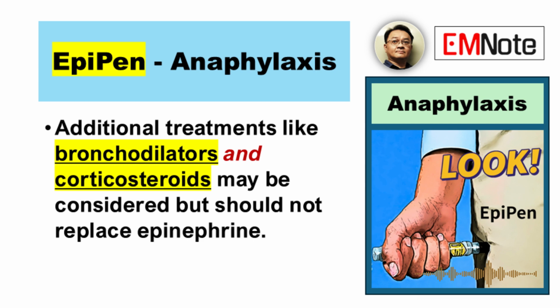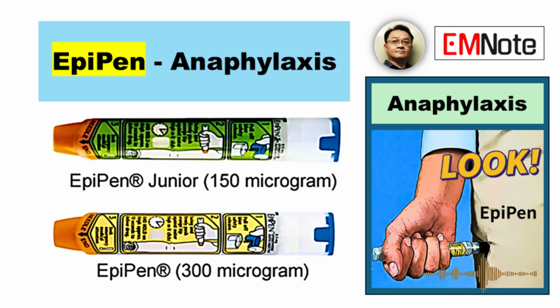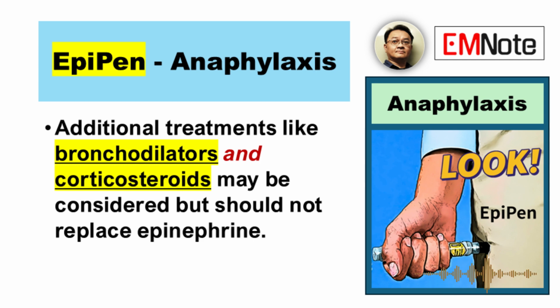But what about other medications like bronchodilators or corticosteroids? Do they have a role to play? Bronchodilators can certainly help open up the airways, but they should never delay the administration of epinephrine. Remember, epinephrine is our primary weapon against the life-threatening effects of anaphylaxis. It works quickly to counteract that allergic cascade. So epinephrine takes priority, and then we can consider adding bronchodilators if needed.